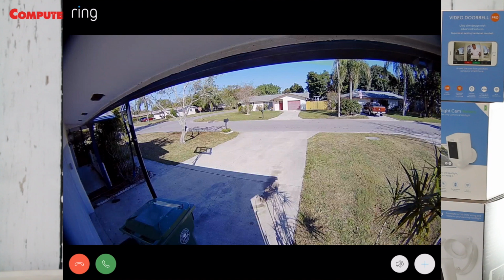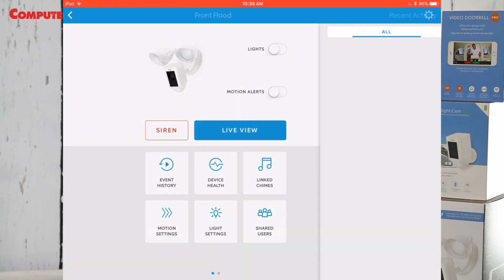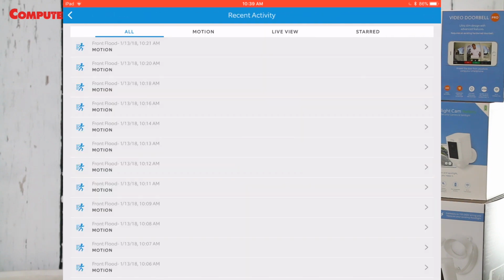Nice loud siren built right in, so you can hit siren. From live view on either of these, you can talk to the people that are on your property through that, which is fairly nice. Event history, it just shows you kind of what happened, when it happened.